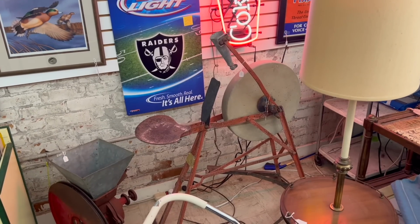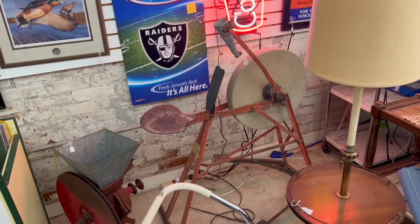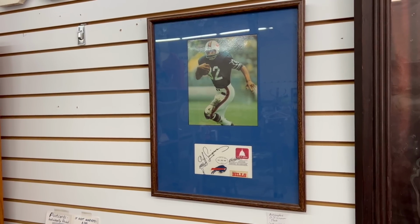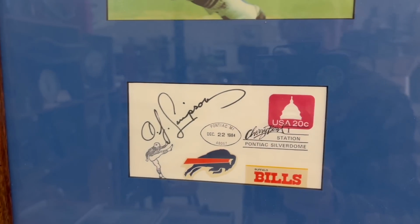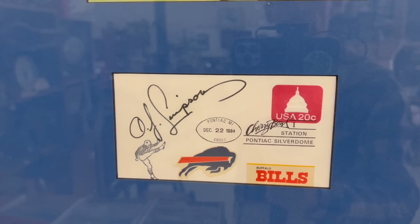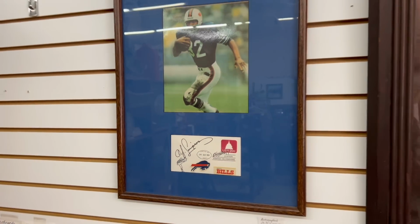And again, we're in farm country, so you're going to see things like this grinding wheel here, priced at $279, out of the 1930s. Many people who became infamous were much loved at one time, and that's true of this fellow. This is O.J. Simpson from the Pontiac Silverdome. He and the Pontiac Silverdome are gone now, and the autograph is real. There's a certificate of authenticity, and it's priced at $275.